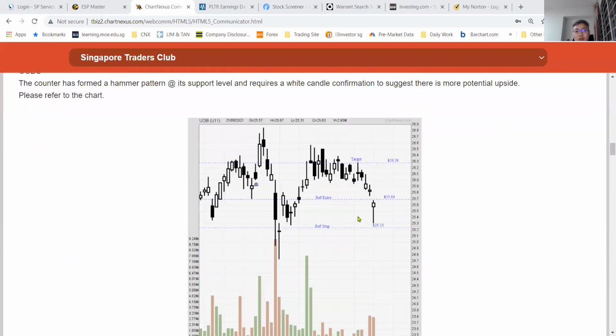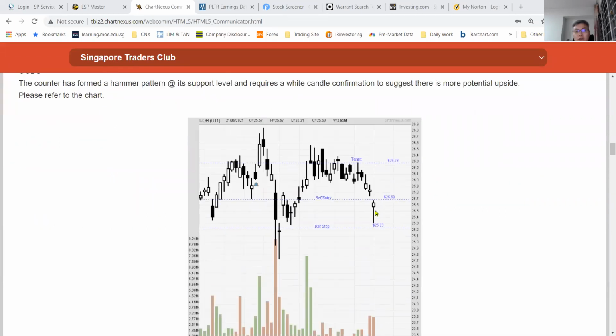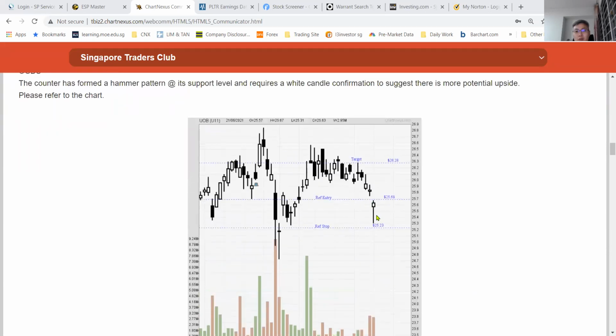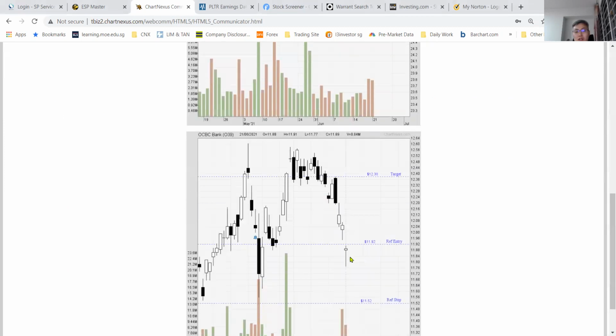Now let's move on. We talk about UOB and OCBC on the 22nd of June. What you can see from this screen right now is that UOB had a hammer pattern and requires a white candle confirmation above 25.69. And OCBC also has a hammer and requires a confirmation above 11.92. Let's see how these two counters perform.